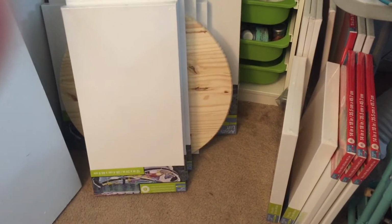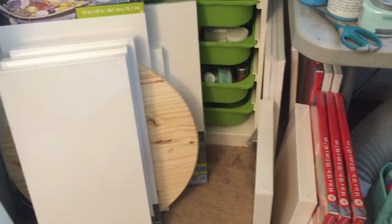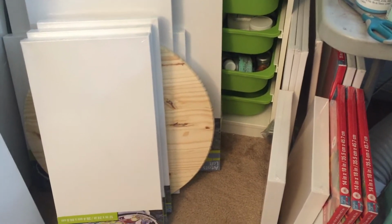And I also recently bought a bunch of canvases at Michael's. They were having that 70% off, the lowest price of the season. They always get me with that. So I bought a bunch because I would like to do some bigger pours. I also want to start doing some resin paintings. Not like a lot of them, but I want to try it.